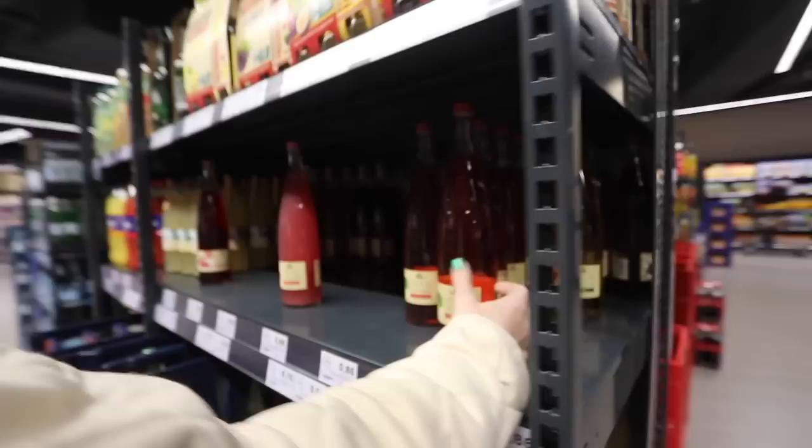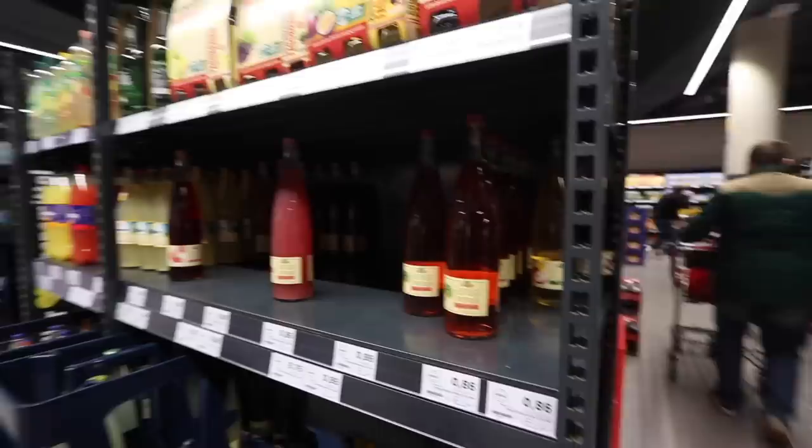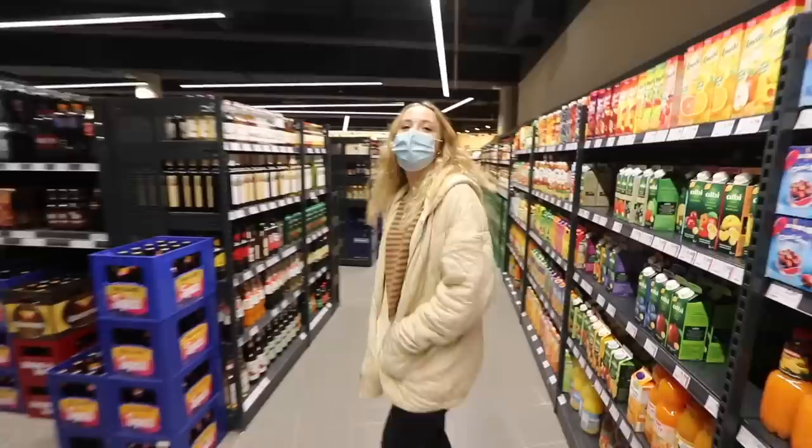Apple Schorle. Lemonade? Genus limonada, yeah, rhubarb. It's like a lemonade with a specific type of... Look at Rotkohl. It's like sauerkraut. So cool. I love that they're just choosing beers. You guys pick something that you want to try that you've never seen before. Okay, alright, she's picking something she's never seen.